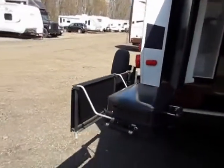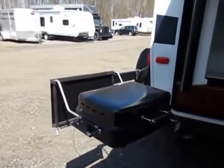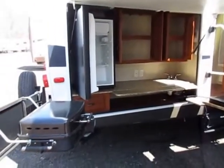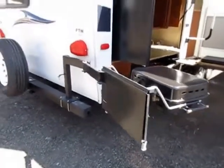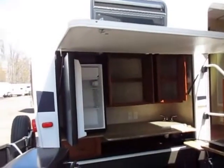This is a full outside kitchen model, and I don't usually take the time to set up a rear grill like this, but I thought, man, why not? People never get to see it, and they always wonder, what is that big thing on the back for? So this little swing arm on here is mounted right on the bumper so that your grill can swing right around to the cover here provided by the outdoor kitchen.